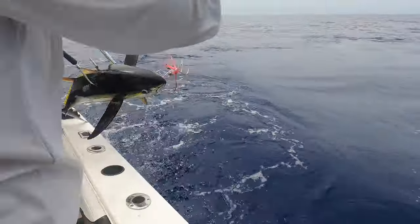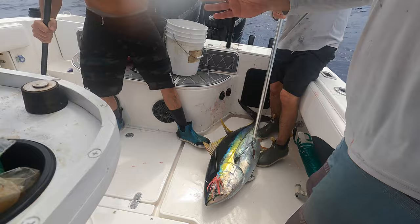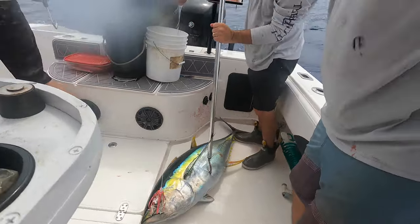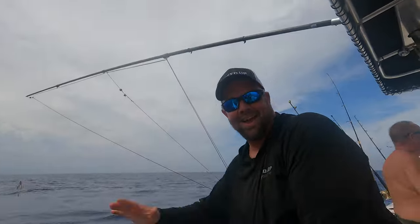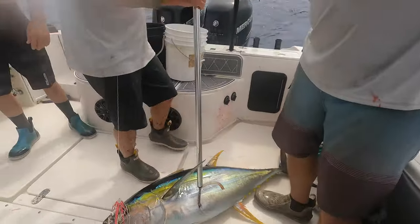Yes! Put him in the boat, baby! Whoa. Yeah! Oh, I went deep for him. Yeah, you did. To the bottom, one arm. Holy shit. Yeah! Yeah, buddy! Holy crap. Hey, we called that right there.